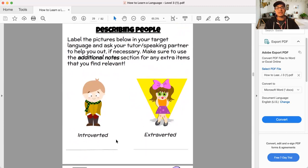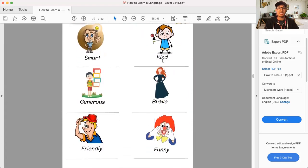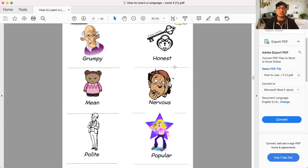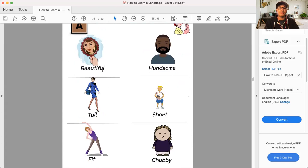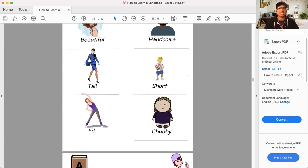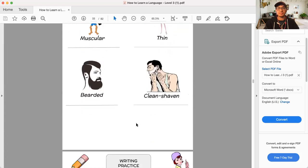So the word list for this chapter here is introverted, extroverted, smart, kind, generous, brave, friendly, funny, grumpy, honest, mean, nervous, polite, popular, beautiful, handsome, tall, short, fit, chubby, muscular, thin, bearded, and clean-shaven.